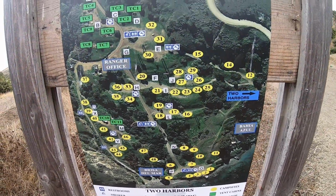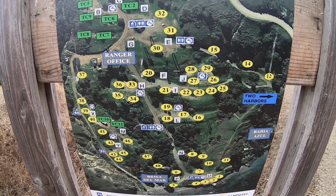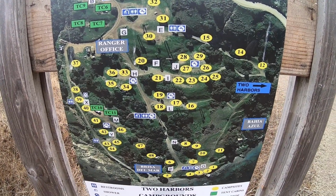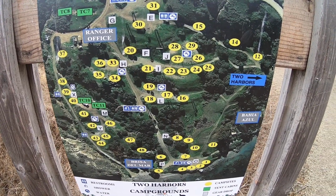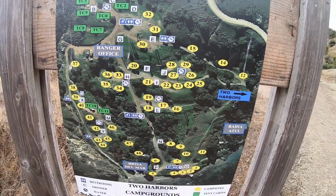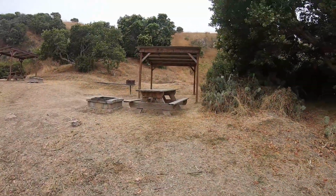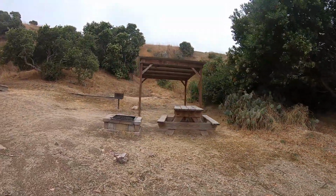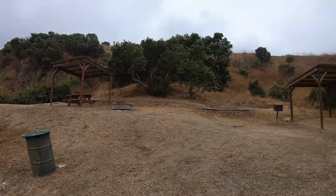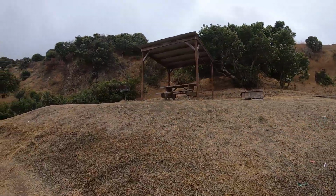Anyways, here's the map. So these are the numbers. When you're making a reservation on Reserve America, this would be very helpful, because when you go on Google Images, you can't see the right map, and it shows different numbers at different spots. Like 22 would be 35. But it's a good area. It's good to know. You see, these are what the other campgrounds look like when they're kind of close together. These ones have barbecues, but we bring our own stove every time.